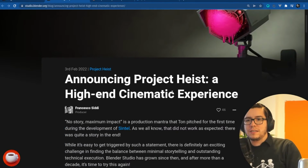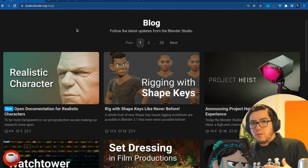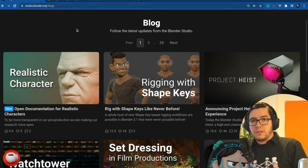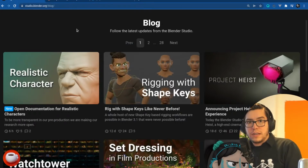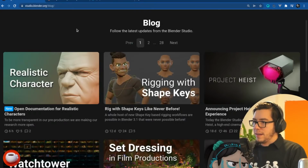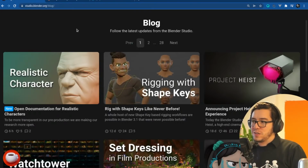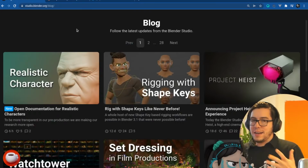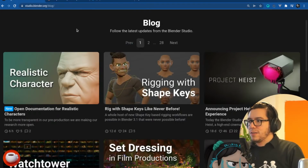I already shared this news a few weeks ago, but they just announced the part of the research that happens for creating realistic characters, which is something that the Blender Studio has never done. We've never done anything like that. There was realism trying to be achieved for Tears of Steel, but this is the first time the studio is going to attempt to make a character realistic. So there's a lot of research going on there.